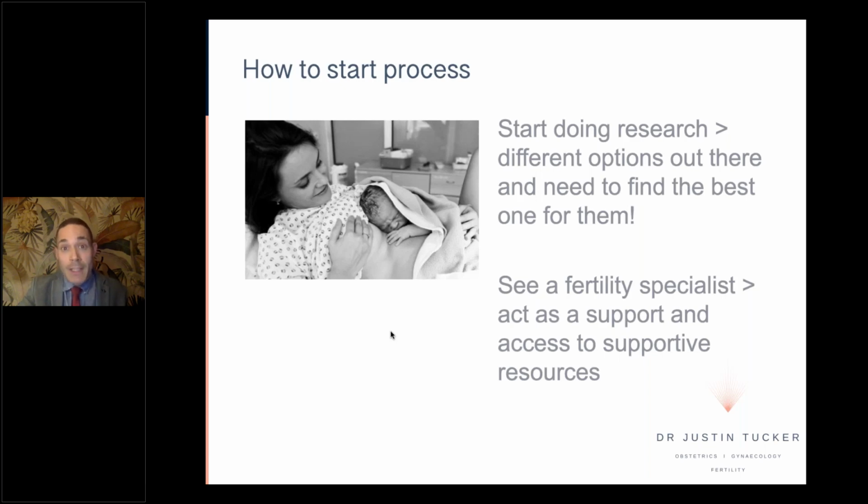I think involving a fertility specialist early on in the process is a good idea. You need experience in this area to know where to look, how to look, and potentially how to educate, and that comes with experience. So I would say, pair your patient up with a fertility specialist who will help your patient look at different options and support them in achieving them.